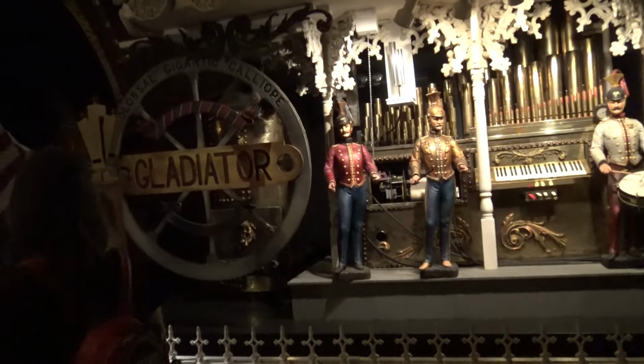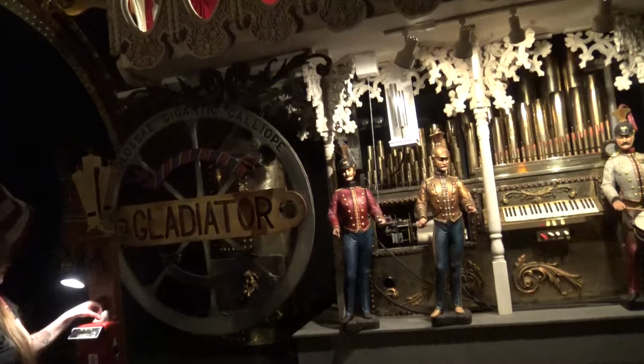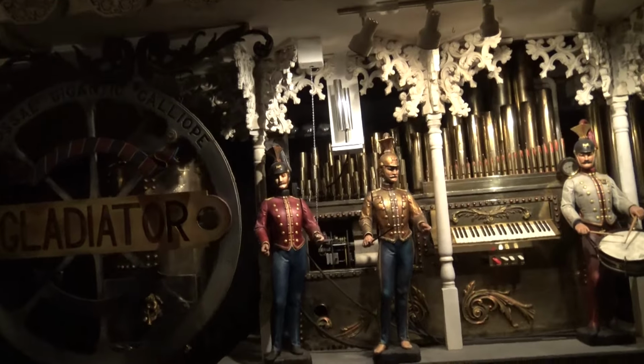So you saw a lot of those little displays that we put tokens in, but we're gonna see a big one. Colossus Gigantic Calliope Gladiator.